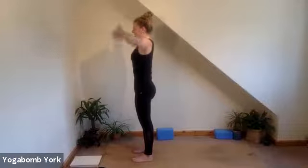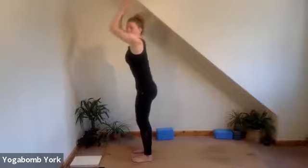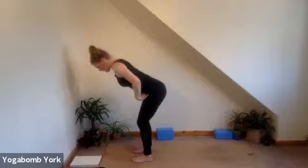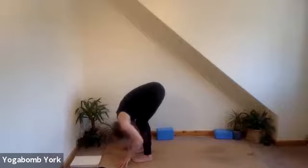And then we'll inhale, sweep the arms up overhead, reach up overhead. And exhale, fold forward again, being careful not to stick our bum out. So bending the knees a little if we need to. Fold forward into our forward bend.